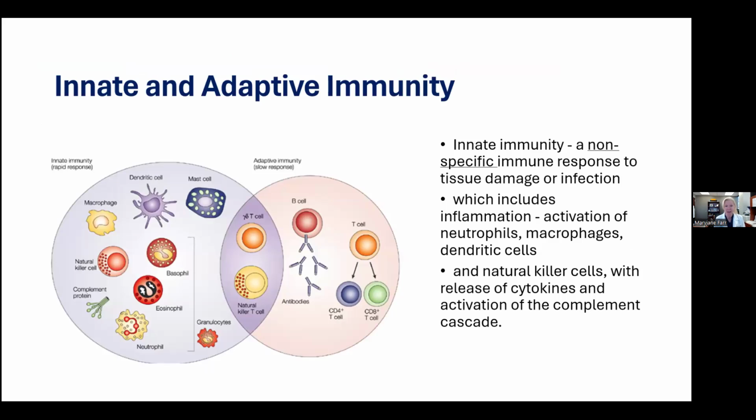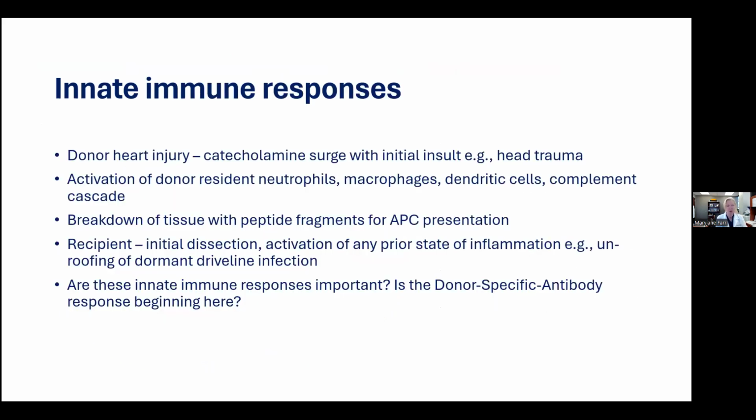I want to say something about the innate immune system and how our responses to inflammation and injury can move into the adaptive immunity category. We know, at least when it comes to donors, all donors by definition are going through a tremendous amount of inflammation and injury, typically, obviously, head trauma. And within the graft or the potential graft, there can be activation of donor resident neutrophils, or in the periphery, resident neutrophils, macrophages, and dendritic cells, and they can go into the graft and set up a scenario where there can be breakdown or injury of the potential allograft, and a readiness for antigen presentation with peptide fragments. And so these types of things start to set the stage for an acute rejection event.